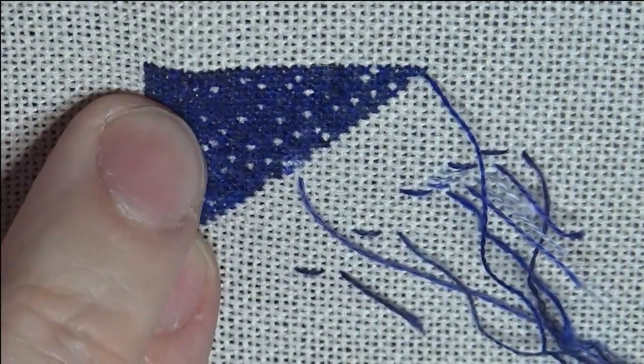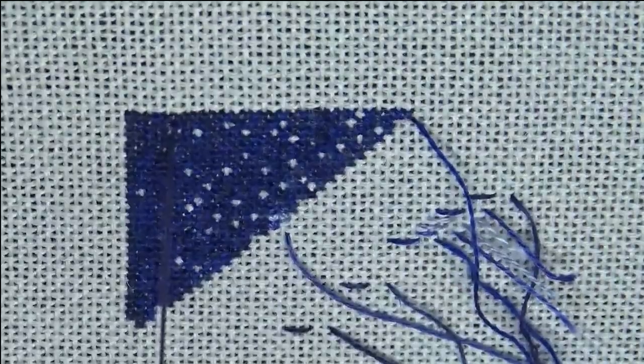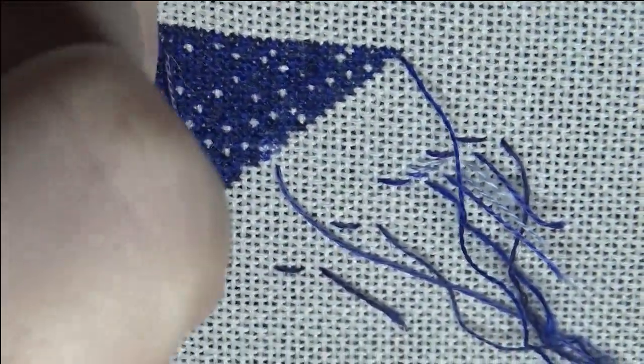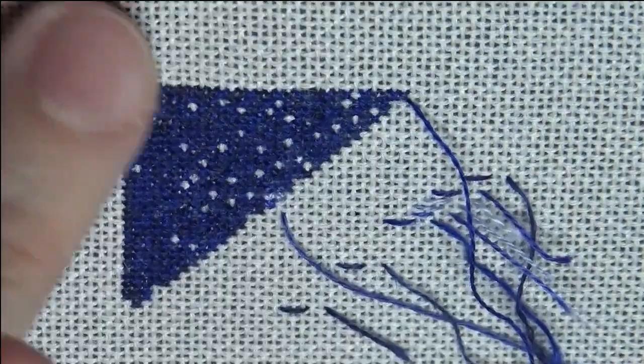What you had seen already was how I tie in a thread. I do a sort of modified pin stitch to the front and then just continue on my way. So that's what we are doing.